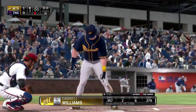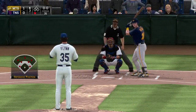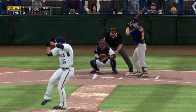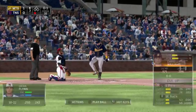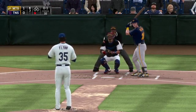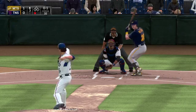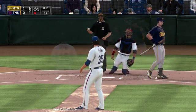Darrell Williams will stand in. A couple of hits in that ball game last night. Now here's the first pitch. Fastball in there for a called strike. 1 out, nobody on. Now here's the pitch. Hit well down the left field line, but back into the crowd, foul.